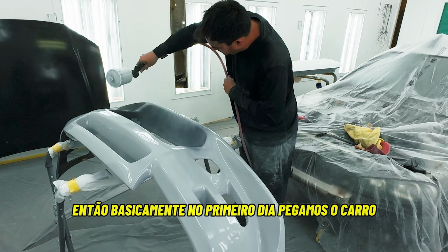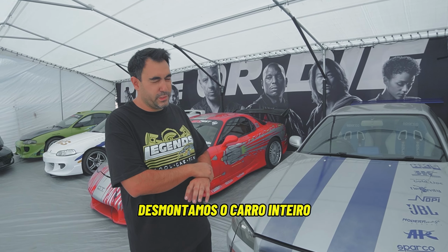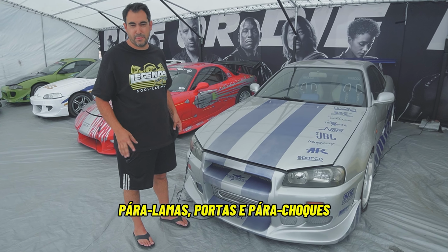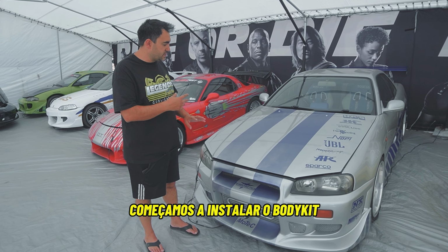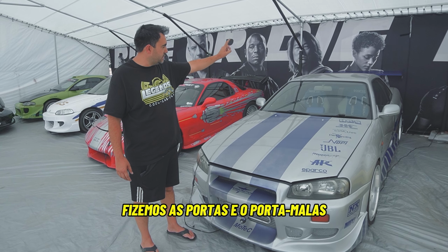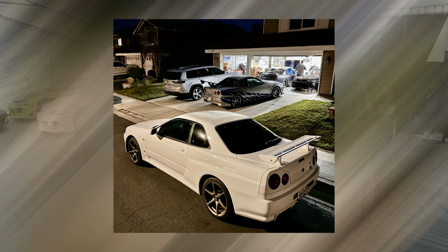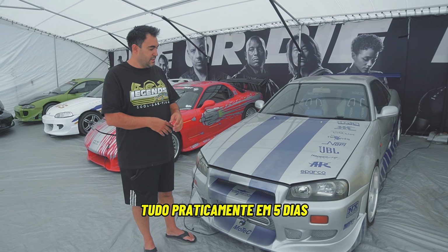So basically, first day, we got the car. The car was bone stock. We disassembled the whole car. Hoods off, fenders, doors, body, bumpers, everything is off. We painted everything inside out. We started installing the body kit. All the interior went out. We did the door jams, we did the trunk jams, we did the shock towers. We painted everything we could. So the car is painted. The car was white, inside out. Everything pretty much in 5 days.